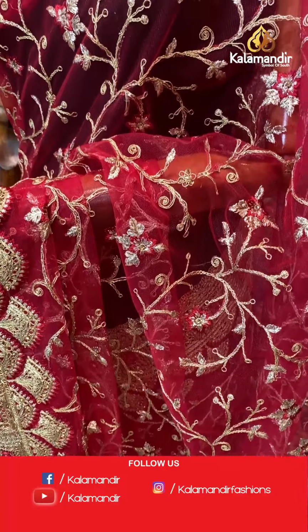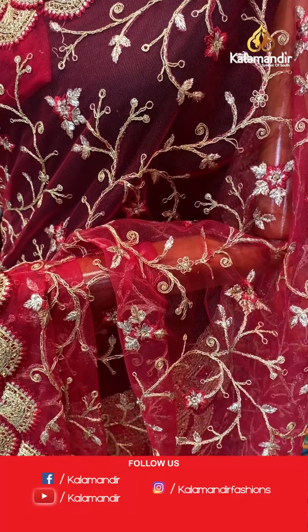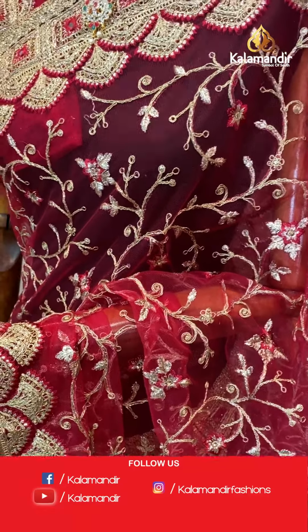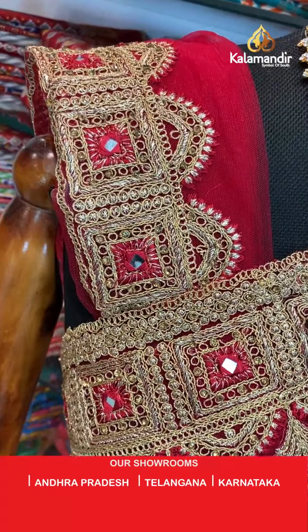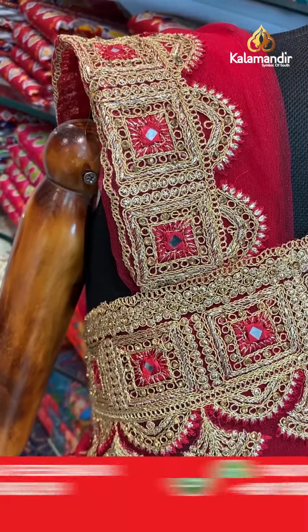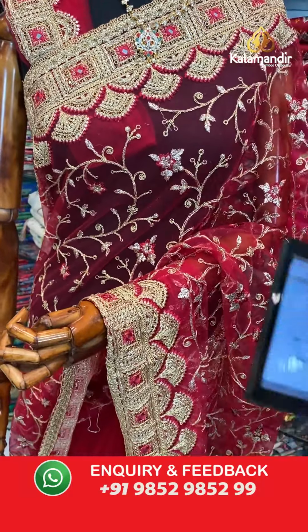Please याद रखिएगा, ये fancy threads है. ये टिपिकल जरी थ्रेड्स नहीं है जो आपको पट्टू साड़ीज में मिलते हैं. अब ब्लाउज पीस देख लीजिए, आपको नेटेड रेड ब्लाउज पीस मिल रहा है साड़ी के साथ विथ बॉर्डर दैट इज जरी वोवन. लेट्स सी द प्राइसिंग डिटेल्स ऑफ द साड़ी नाउ.